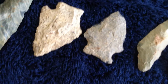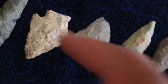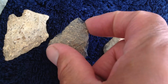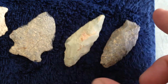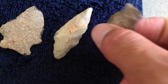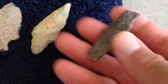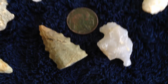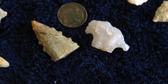And some nice pieces right here that I found today. Really happy to find these notch points. This is not broken. It's just worked off on the edge. This is just missing a tip right here. Still a really nice artifact. Marl Mountain type of point. And then another, just a stem point right here. Just good stuff. Now look at these. A couple heartbreakers. I mean, they speak for themselves right there. Imagine them.